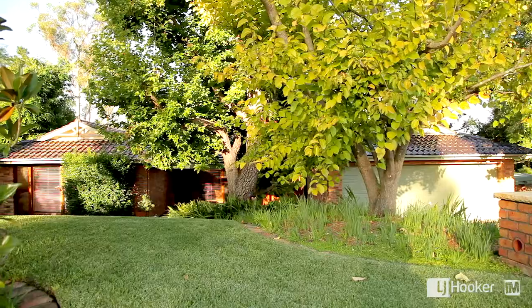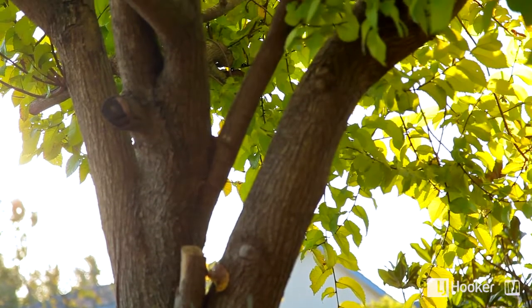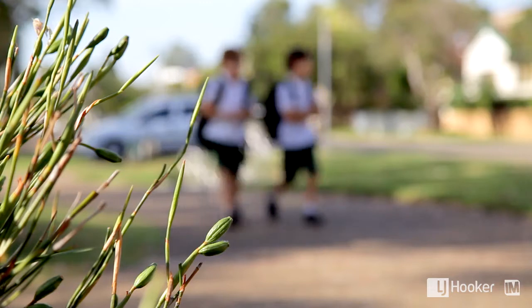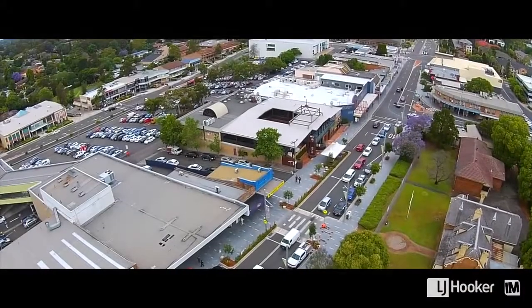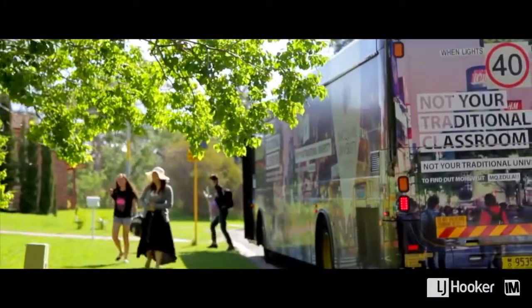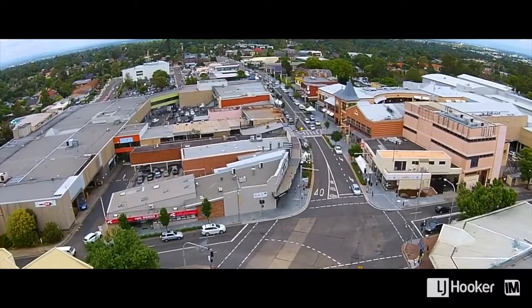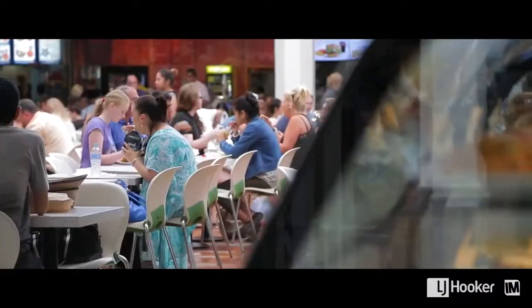I think what makes Glenhaven such an appealing suburb is the sense of community, the large blocks, the tree-lined streets, and the easy access to so many fantastic schools. Glenhaven is located just 32 kilometres northwest of the Sydney CBD. Situated between Dural and Castle Hill, this quiet and picturesque suburb is renowned for its close proximity to shops, parks and all local amenities. It's a true haven for families.